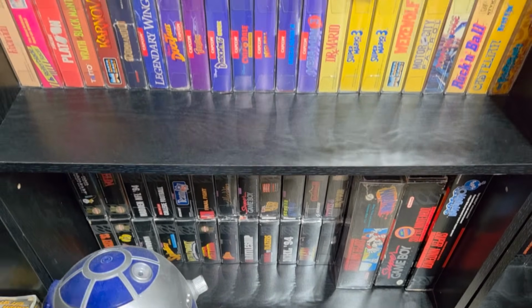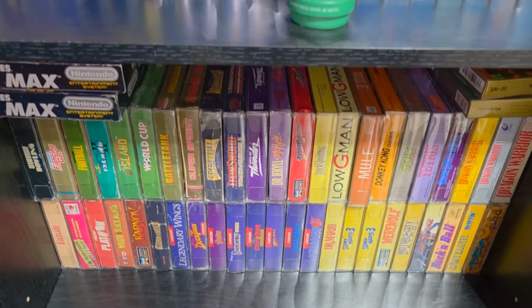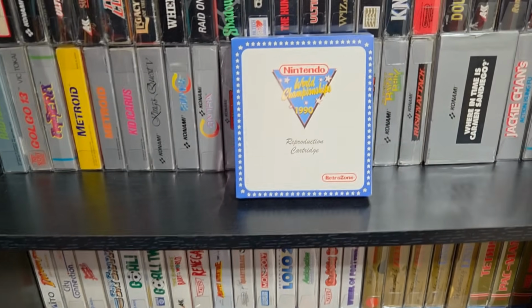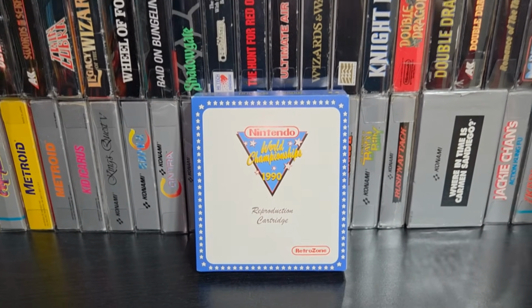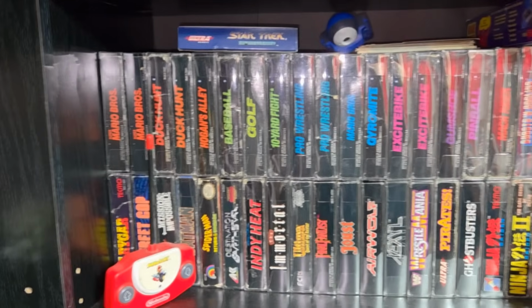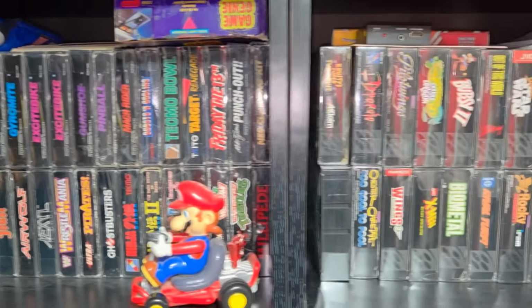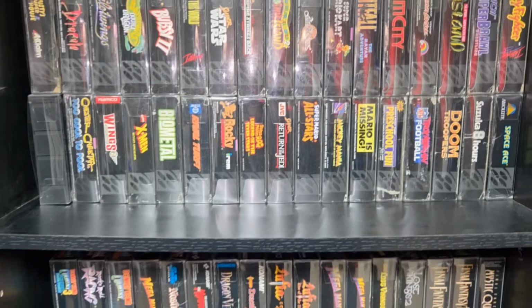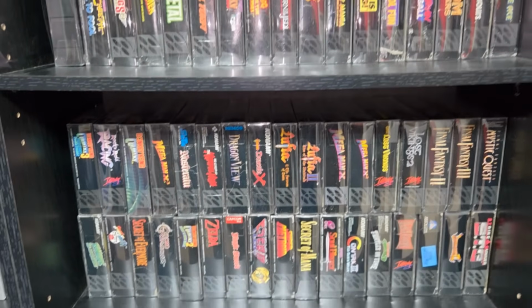NES, it's all right here. Super Nintendo. Nintendo goes all the way up to that. Basically it's all boxed. It's all in decent shape. This is pretty cool. I got this for about $40-50 a long time ago. The Mario stuff, I should have both of the Mario Bros complete. Super Nintendo is also there, so that is that.